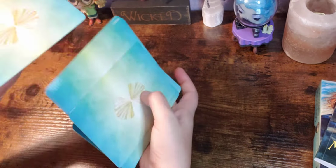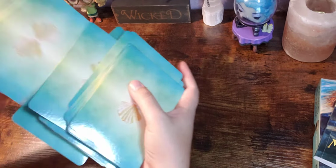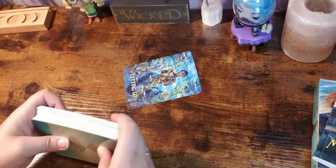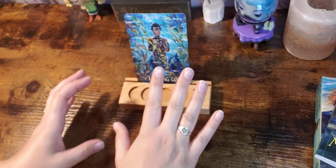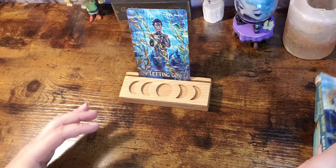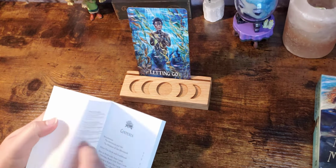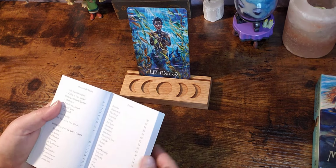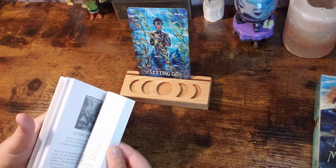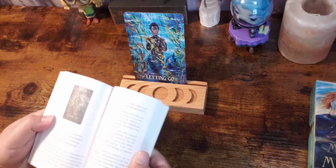Yeah, this is just absolutely fun to shuffle with. And okay, sometimes, oh, there we go, letting go. So they aren't numbered. I'm assuming that they are alphabetical in here, but you know what they say when you assume. Yeah, they are alphabetical. So letting go, page 80. Use your table of contents. That's what it's there for.